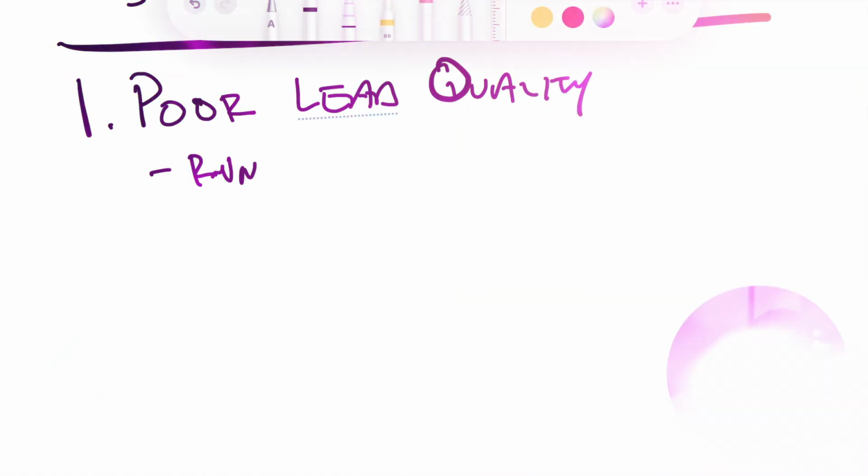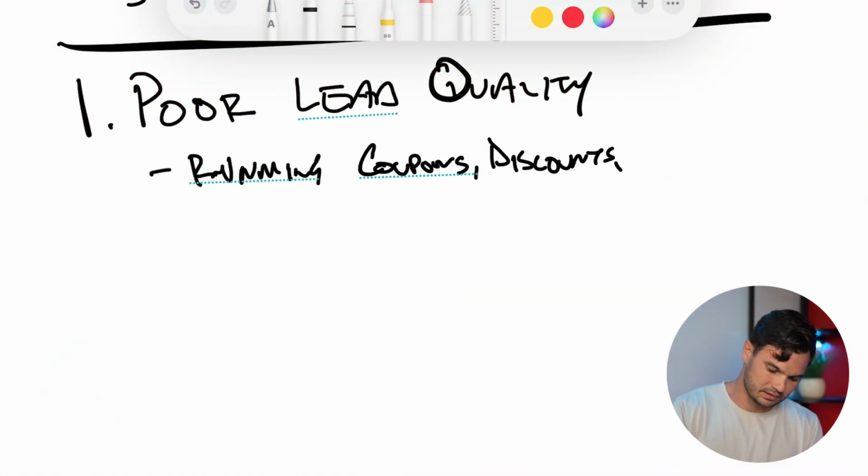Now, the most common reason for poor lead quality is going to be running coupons, discounts, or gimmicky tactics. Only 5 vouchers, right? Like, come on, you're selling to rich people. You are selling a premium service. Keep in mind, insurance doesn't cover this. Most of your treatments, low end might be $70 a visit, high end, hundreds to possibly thousands of dollars per visit. Who can actually afford to spend those? Very wealthy people, affluent people.